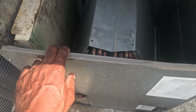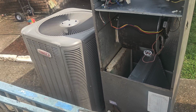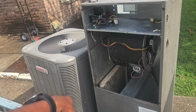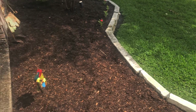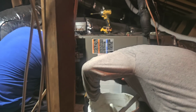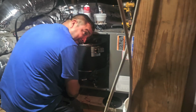Alright folks, this is that unit with that leaking coil in that corner down there. That unit that's still good, I'm gonna keep it. We got a leaking coil, had to upgrade to 454B. Alright. Don't worry about the pictures, I'll take the pictures for you. Okay. Oh, see it?